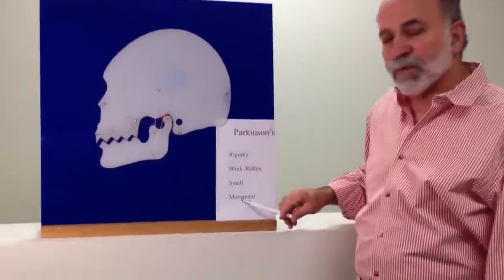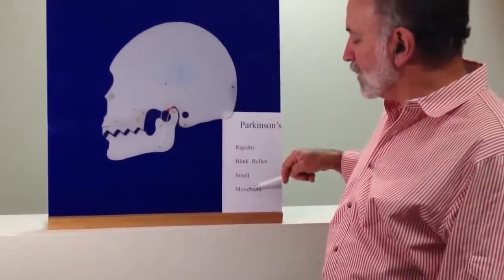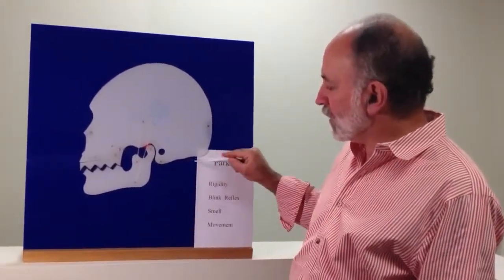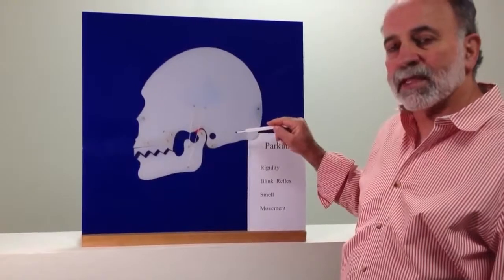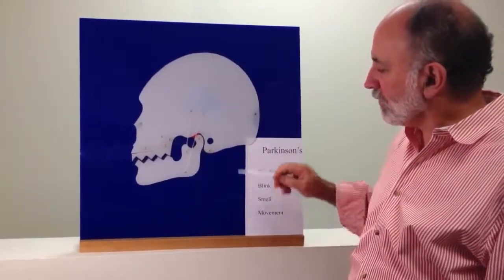The last and most important on Parkinson's is how the bite could possibly influence movement. They've known since 1905 that if you stimulate the reticular formation, the reptilian part of your brain down here in the lower part of the brain, it induces tremors and Parkinsonian-type movements.